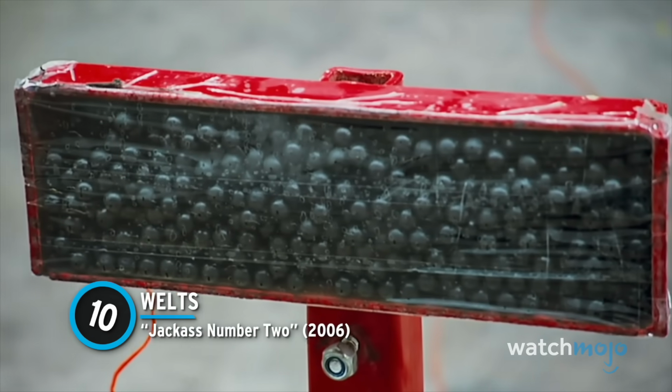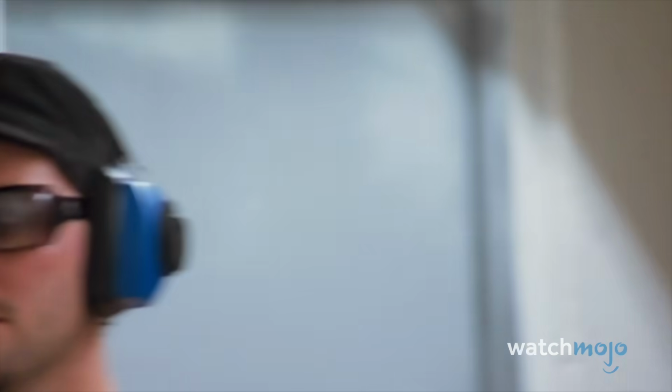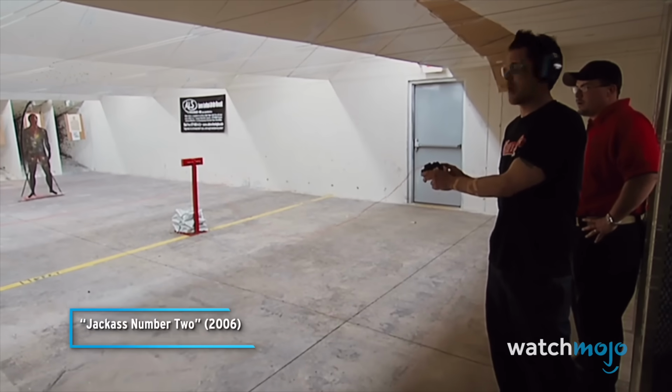Number 10. Welts, Jackass Number Two. Not a serious injury, but quite nasty nevertheless. Dunn, Bam, and Knoxville all received welts after getting shot by a riot control weapon in Jackass Number Two. Fire in the hole!